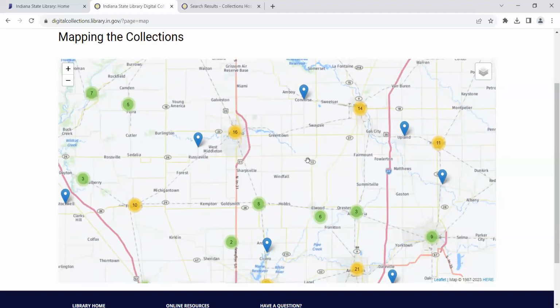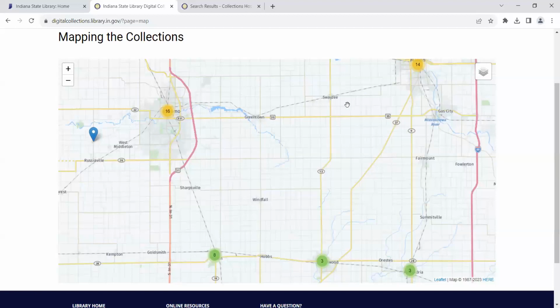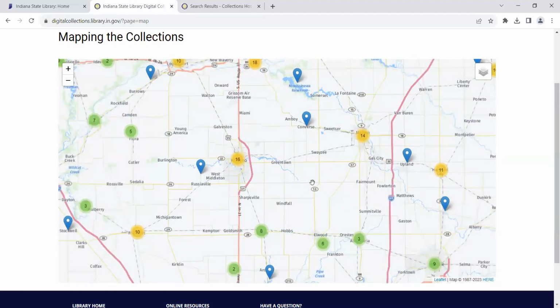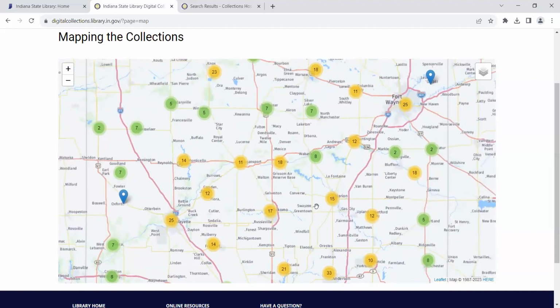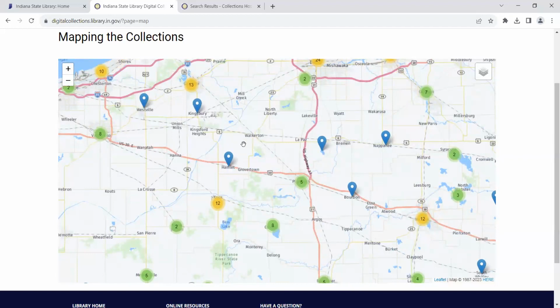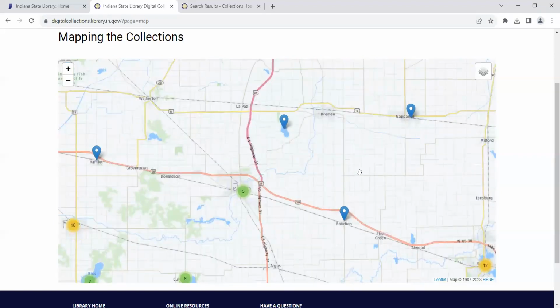I use this for collections development, trying to decide what area of the state we need to fill in. Like, there's a big space here. Maybe I can find some stuff on Greentown or Swayze, and start filling in some of these areas and try to get more stuff into the collection, so we're as diverse as possible as far as going to each county.